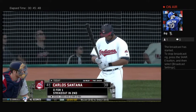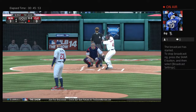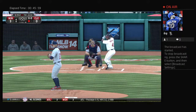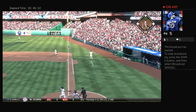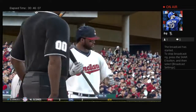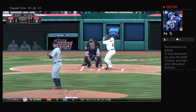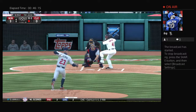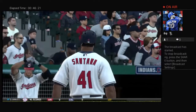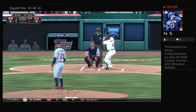Carlos Santana will stride in again. He struck out swinging his first time. Now a ball hit foul off to the right and up into the crowd. Swing and a ball hit on the ground, but this will get foul for strike 2. No runs, 2 hits, no errors to this point for the Indians.